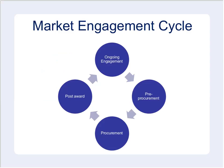As I said at the start, what I think is becoming clear to us in the interest group is that this really should be a cycle. A perfect example of this is one of my other colleagues on the interest group, Bettina. She very much uses this cycle. She has an ongoing engagement with the market in the areas that she purchases. She runs pre-procurement market engagement, then procurement market engagement, then post-award. The ongoing engagement starts pretty much as soon as the contract has been awarded, in those sectors where it's been deemed appropriate to run that market engagement. So try and think about this as a cycle as we're going through it.